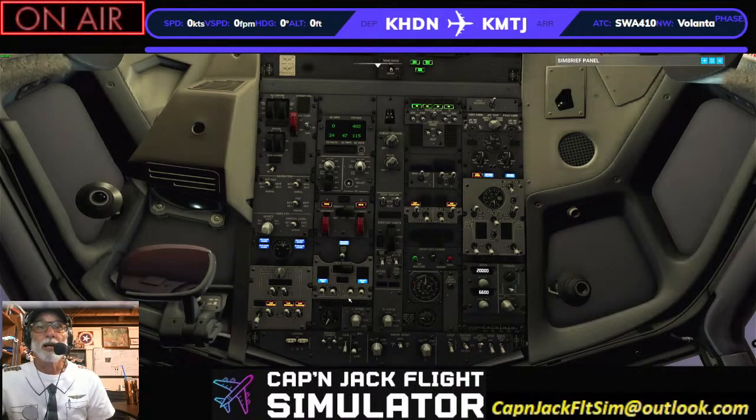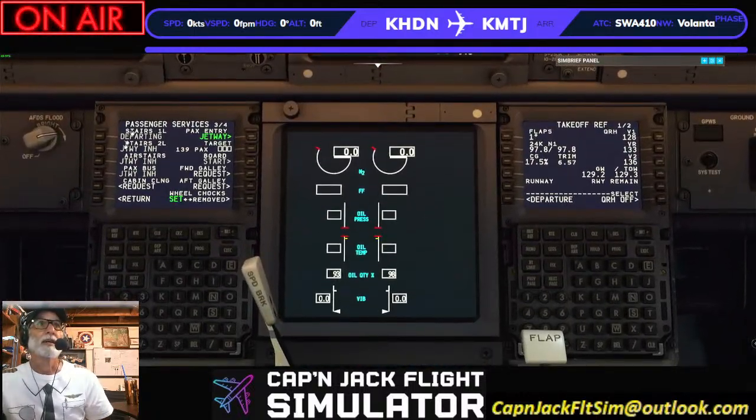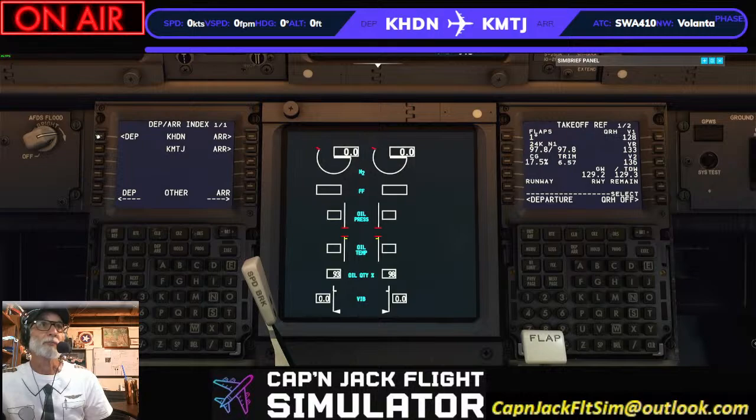Okay, we're on APU and APU gen, so we can get rid of the ground power. Ground power is off. And we can release our ground power from the aircraft. All right, let's do our departure here.